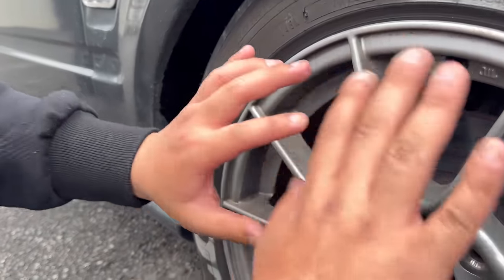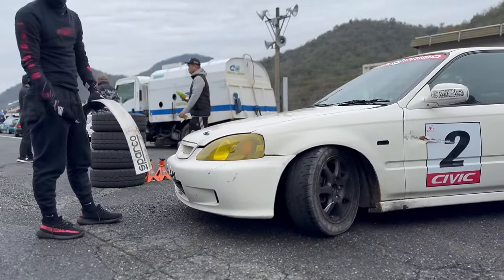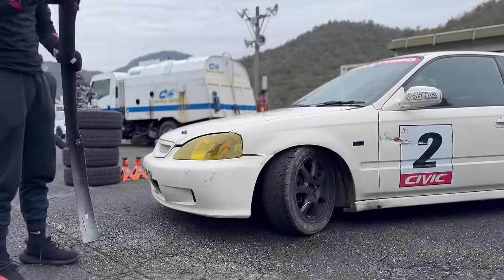Very hot. Very hot. Hand warmer. Battle scars.